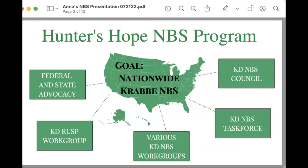So Hunter's Hope's efforts for expanded newborn screening for Krabbe and other leukodystrophies have several components. Of course, the ultimate goal is nationwide and eventually worldwide screening for Krabbe disease and for other leukodystrophies. Our advocacy efforts involve both state and federal efforts through our state advocacy initiatives, and I've had the privilege of working with many on this call. We partner with families across the country to advocate for expanded newborn screening, and we help launch grassroots efforts in those states. This has led to 10 states currently screening for Krabbe disease.